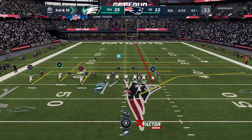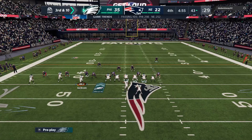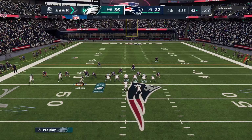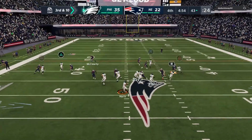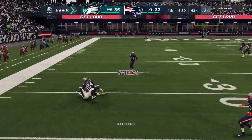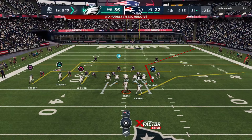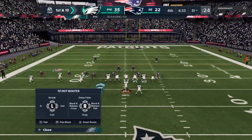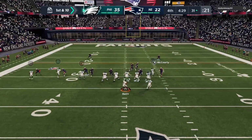Complete. Covered by Jason McCourty. Throwing is Hurts. And this is caught by Jackson. And he is going to have an Eagles first down as they're able to get the third down conversion. 12 yards is the pickup. Good for an Eagle first down.